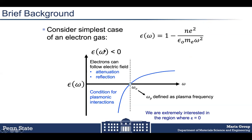At frequencies below this plasma frequency, the electrons can follow the field, and we anticipate attenuation and reflection. If we think about the frequencies just around this epsilon zero condition, these are the conditions where we have strong plasmonic interactions. It's also the conditions where we can change these plasmonic interactions by very, very small changes in the dielectric function, which, since it's surrounding zero, are relatively speaking very, very large changes. So we're very interested in preparing materials where this plasma frequency is in the region that's very close to this zero condition. And people in the community now call this the epsilon near zero mode. And they're really just talking about a plasmonic host where you're interacting with light very close to this zero condition.